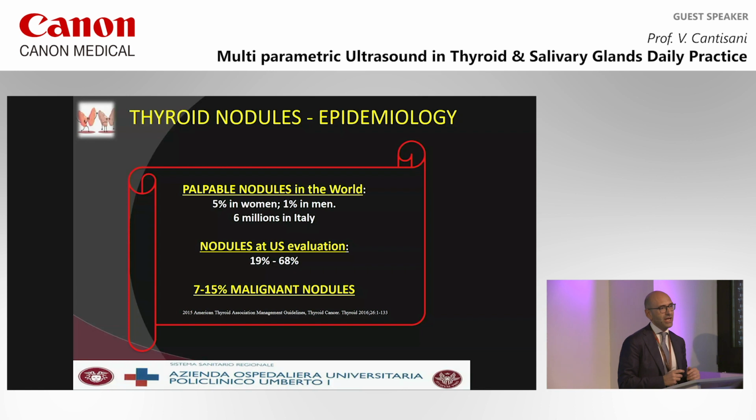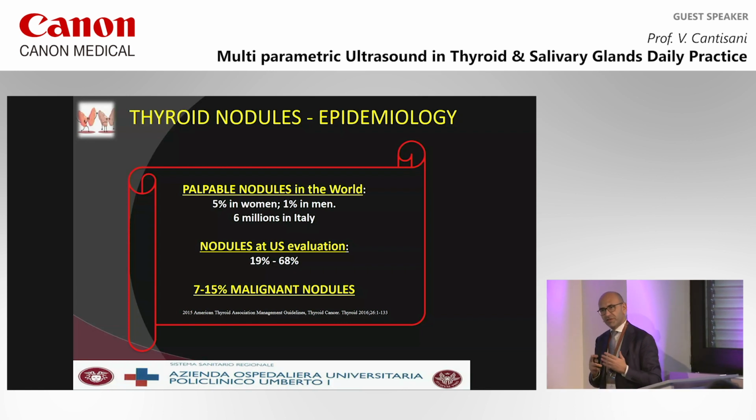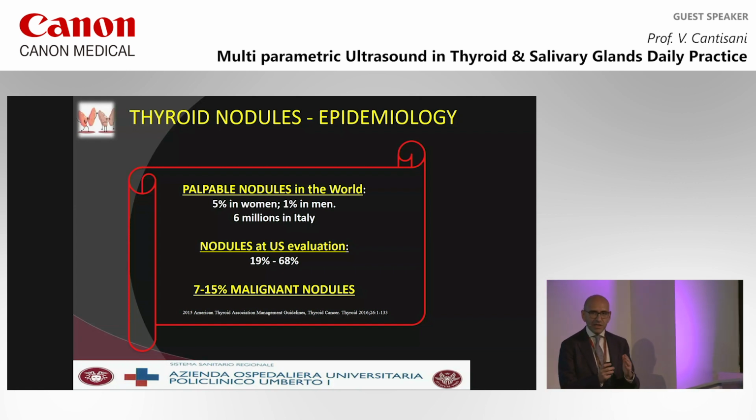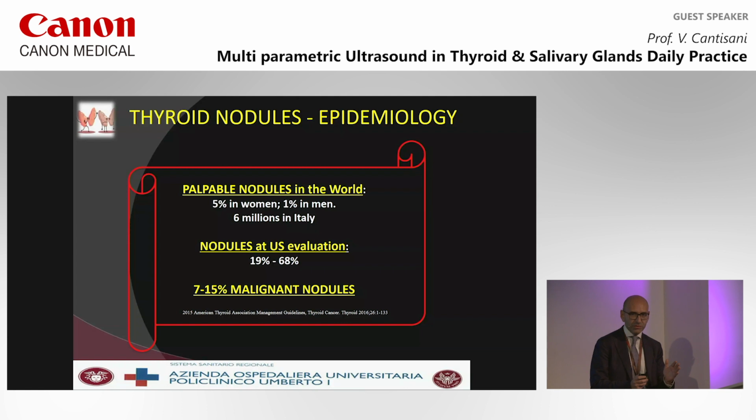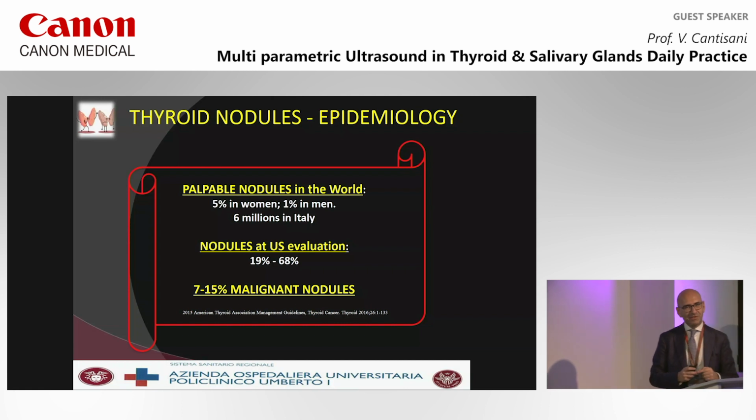But at the end of the day, we have to ask, what is the real outcome of these patients? How many of them really needed to be treated soon, and how to choose the right surgery or the mini-invasive treatment as well?